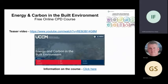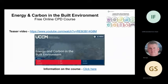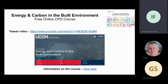What they have done at the moment is developed a free module on energy and carbon in the built environment in relation to the UN Sustainable Development Goals, and the likes of REBA are developing other modules, and they are going to come together within this framework. Completion of this particular course is mandatory for every single member of staff at UCEM. As I say, at the moment it is free.